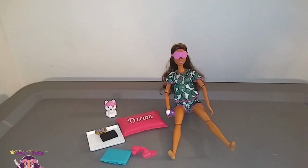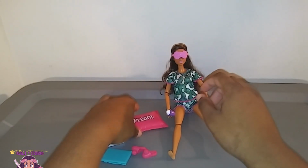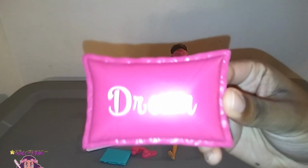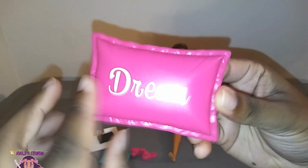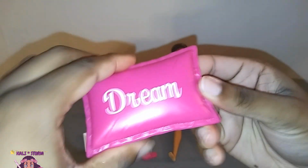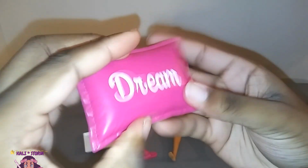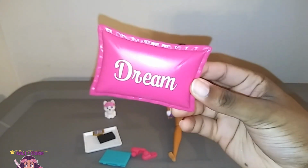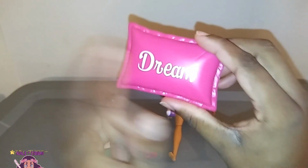Today I'm here to review the Dream Barbie doll. This is the Barbie Dream set. Before we go into the doll, we're going to look at her accessories. The first accessory is her dream pillow, which is made out of plastic, which is sort of bendy. I think it would not have cost them that much just to give us a little cute pillow, but it's okay. Our pillow says Dream in white letters.